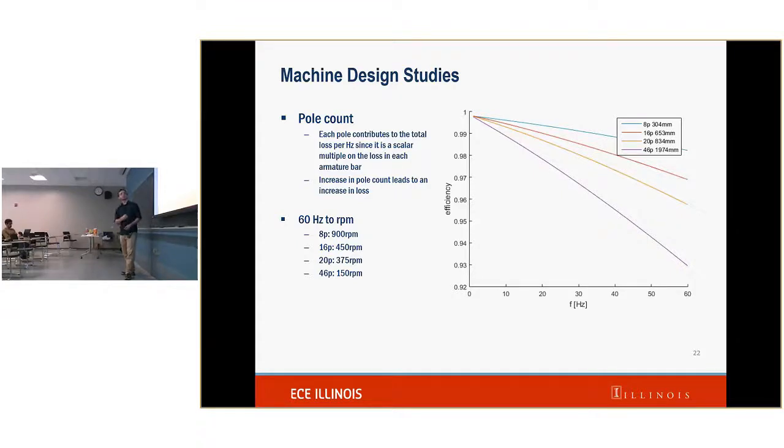study is in. If we're looking at 8 poles at 60 hertz, we're at 900 RPM, and we're somewhere around here. That's okay, but that doesn't really have any useful purpose unless you're looking at maybe ship propulsion. So depending on your purpose and depending on what the application is, you might find that your loss is acceptable or not.